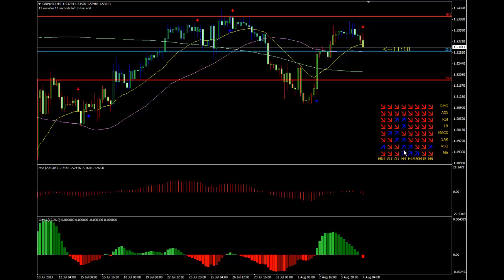There's more red than blue. We are seeing a bit of 4-hour and hourly movement in the opposite direction. However, the overall sentiment for sterling against the US dollar is not looking too healthy. The only thing that's potentially going to be a saving grace is the long-term fib retracement here, the 23.6, which happens to be my monthly fib. Okay, so that's going to be our support.